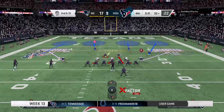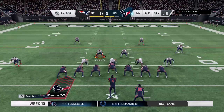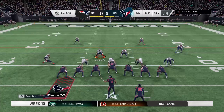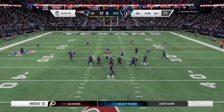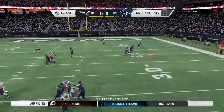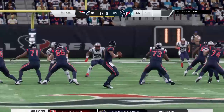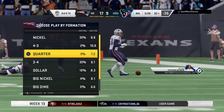Here's 2nd and 10 now from about the 32. He'll look to throw. And his throw's going to be incomplete. They were searching for the tight end, Darren Fells, and it's 3rd down.